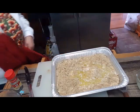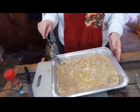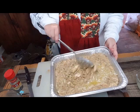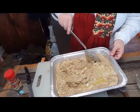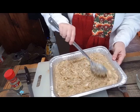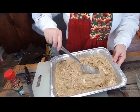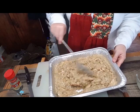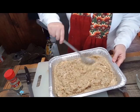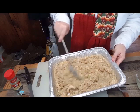Okay guys, I just had my first Thanksgiving flop. I forgot to put my butter in here. You're going to put a half a stick of melted butter. I had gone ahead and melted it, but it wasn't in front of me and I totally forgot it. So I just poured a half a stick on top and I'm going to stir it in here in the pan. But don't forget your butter.